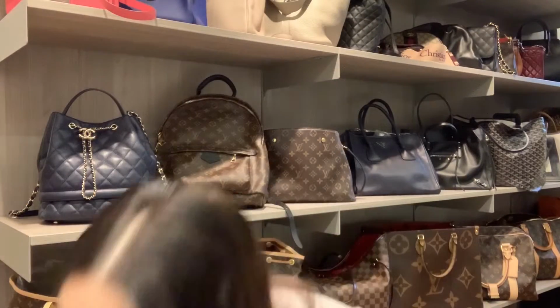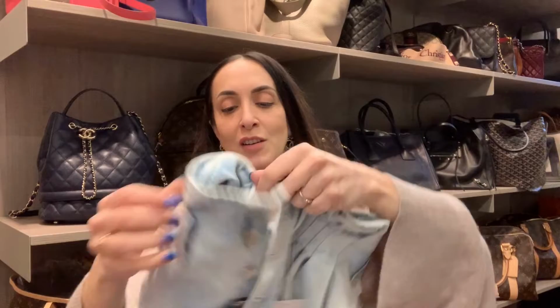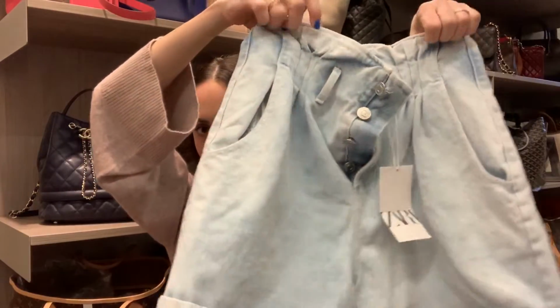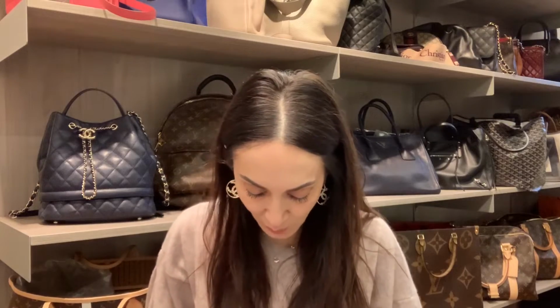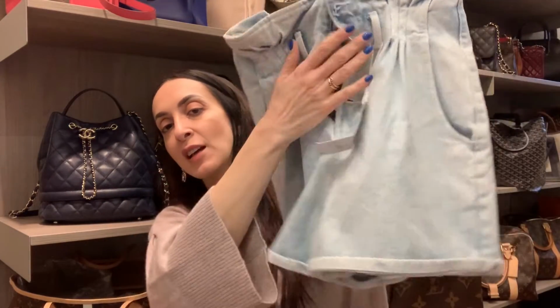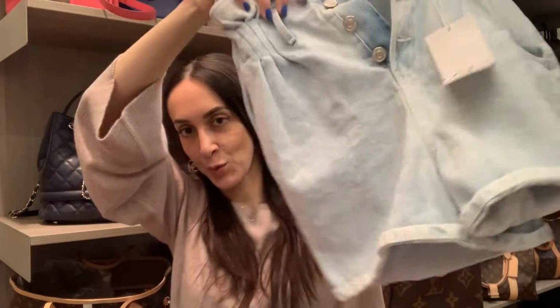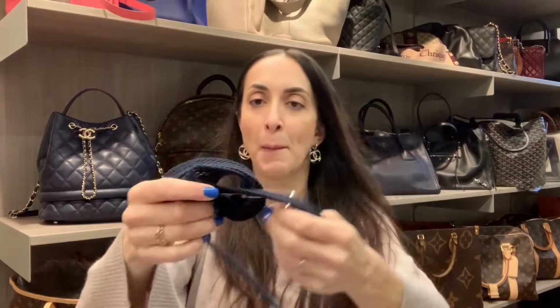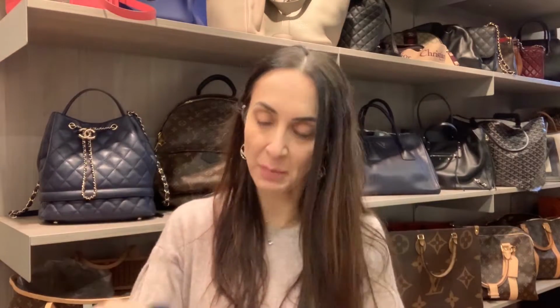Now I'm gonna show you the summer item I got, and I'm very happy with it, are these denim shorts. I'm going on a vacation. I'm going to Mexico in March. And this will be perfect and an easy piece to wear. It came with this belt, but I don't think I'm gonna wear this belt at all. I don't know, but I'm keeping it anyway.